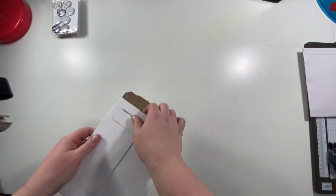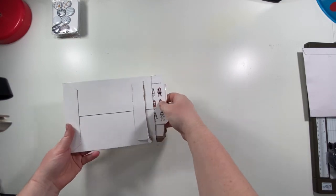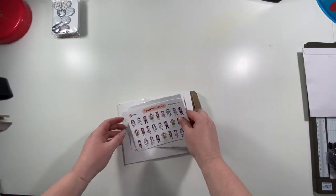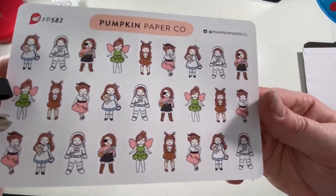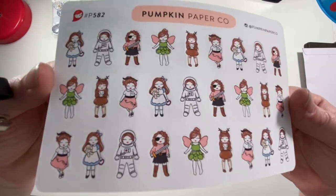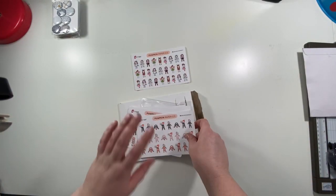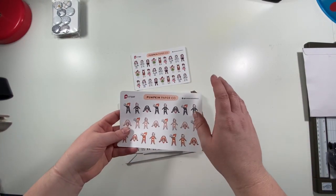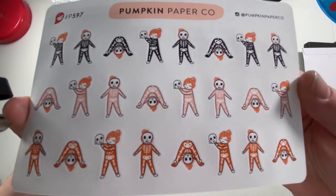The next thing I got, the shop is Pumpkin Paper Company, and she does planner stickers, and she sent me the cutest planner stickers. I mean, I ordered them, I paid for them obviously, but they're just so cute. And I don't really use stickers in my planner at all. I am a scrapper, so these will be for scrapbooking.